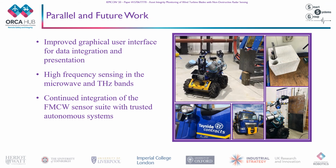Further work to improve current experiments for material and defect type characterization will include improved graphical user interfaces for data representation. This will include two-dimensional area mapping, three-dimensional depth mapping, and four-dimensional dynamic depth defect mapping. We are also exploring multispectral sensing in the microwave and terahertz bands, where the variation in inspection frequency will inform higher resolution defect types and new measurands.